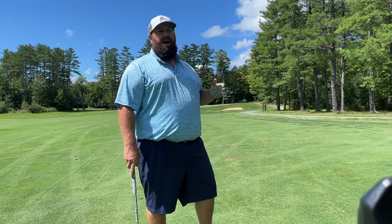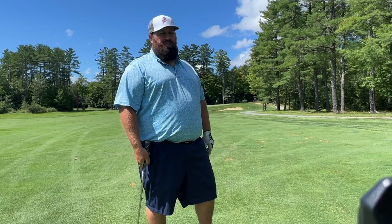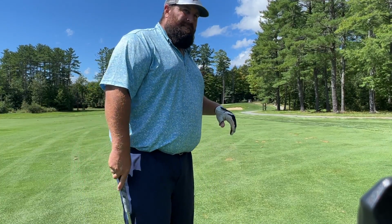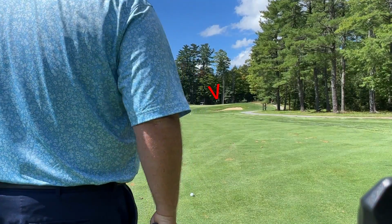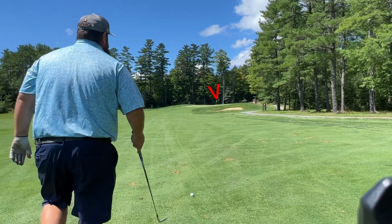Got 125 in, but we got at least a club and a half wind. So I'm going up to my approach wedge. I usually hit this thing 135, and I'm gonna put a nice full swing on it. Pin straight over the bunker, middle of the bunker. You could be a little bit right on this one and still be in a good position.